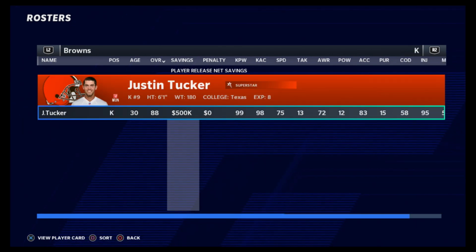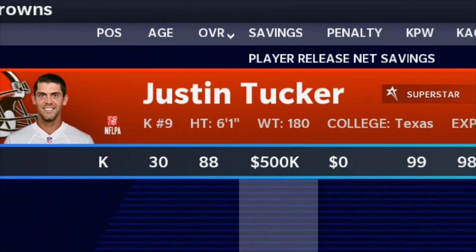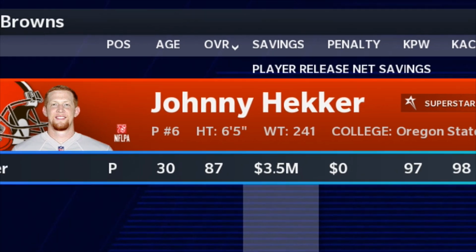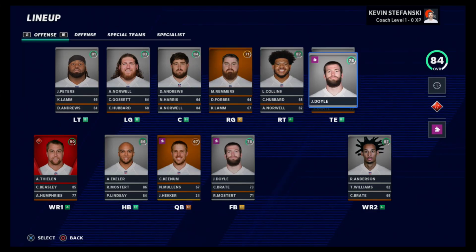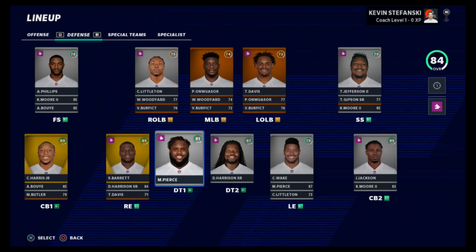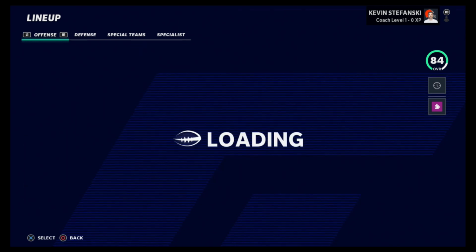Kicker, you saw him in the intro. I mean, Justin Tucker, he's the best in the league. And he was undrafted somehow. And then punter, the best in the league, Johnny Hekker, was also undrafted. Which brings us to an 84 overall. The only weaknesses on offense are QB and right guard. On defense, we have a few guys under an 80, but our D-line, our secondary should be able to carry us to at least the playoffs.